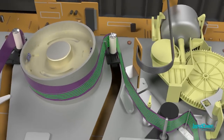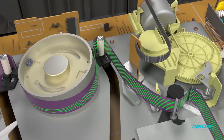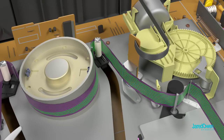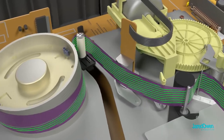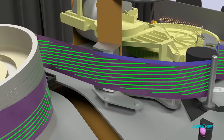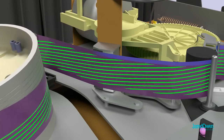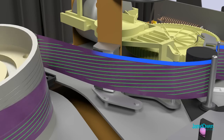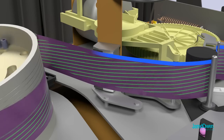Once the magnetic tape gets past the drum, it then comes past the audio and control track head. This will read and write sound information to the very top of the magnetic tape. Remember, the green diagonal lines, that's the video information, what you see on the TV screen. And the blue at the top, that's the sound information, or what you hear from your TV.